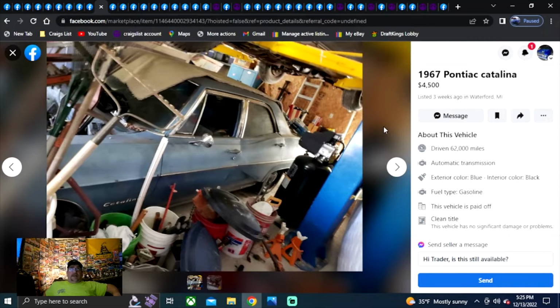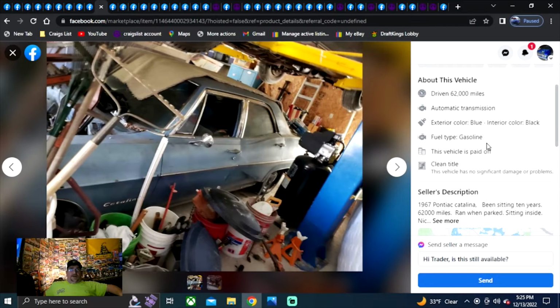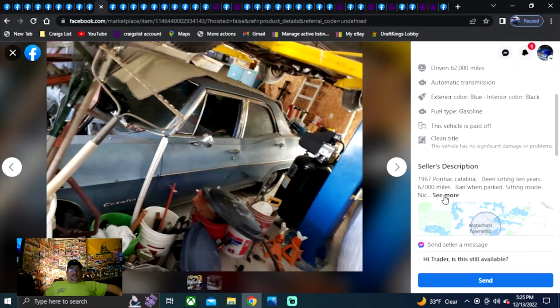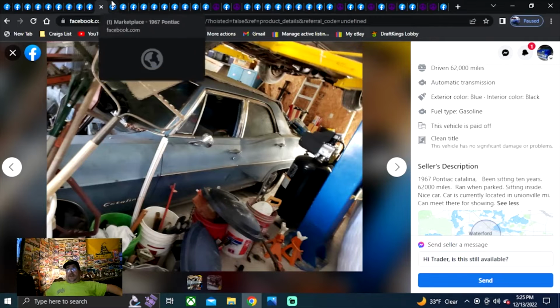1967 Pontiac Catalina. $4,500. Listed 3 weeks ago. Waterford, Michigan. It's a 4-door. Looks like it's been stuffed in that garage for a minute. Only has 2 photos on it. Been sitting for 10 years. 62,000 original miles. Ran when it was parked. Sure it did. You wouldn't believe how many times we read that in ads here. It's probably like every other episode someone mentions it ran when it was parked 10 years ago. On to another one. I bet the gas is still good, right? On to another one.